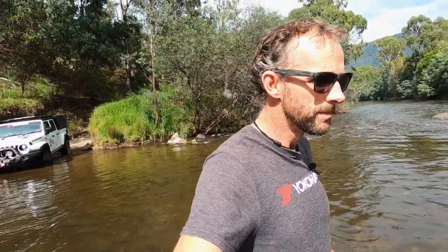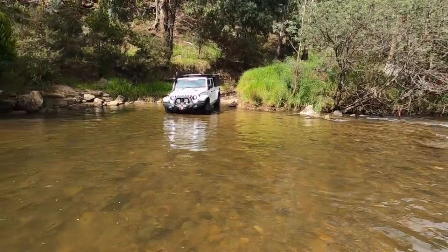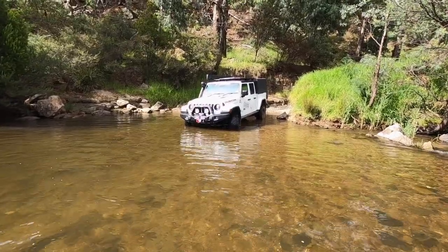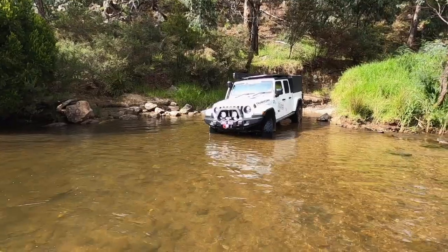Yeah, he's good. What gear is he in? I think maybe he just rolled down the hill in neutral, or the transfer case is in neutral, I'm not sure. Yeah, I'm thinking the transfer case is in neutral. That's fine, the water's not deep. It's been a little bit, there it goes. I just heard he might have just got it in low range, yep.